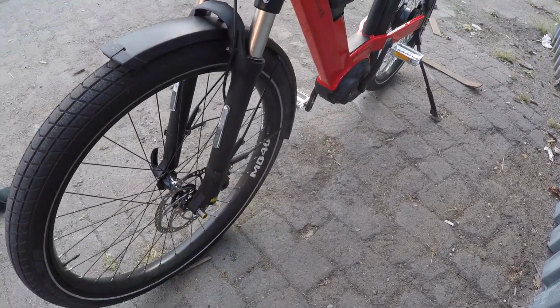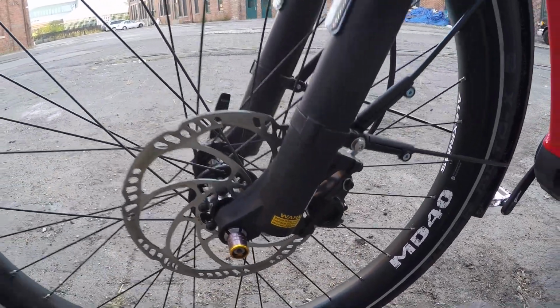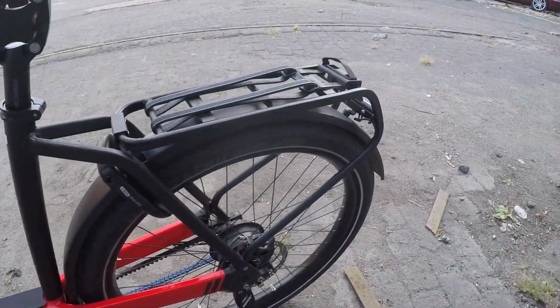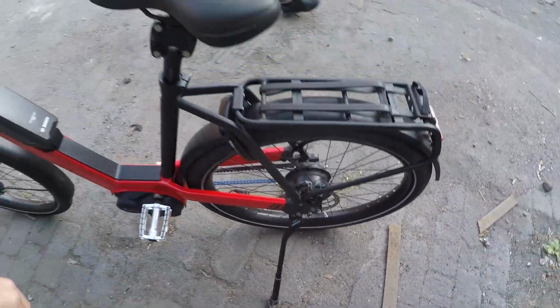Good reflectors right here, 180 millimeter disc brake rotors. Again, Magura, extra big dual piston calipers. We've got extra reinforcement struts on that front fender so it's not gonna rattle as much. A nice pleasure kickstand here with adjustable length. It's great. Good stuff all around.